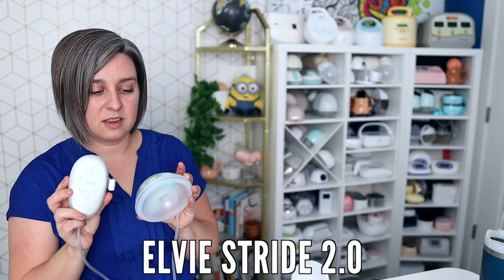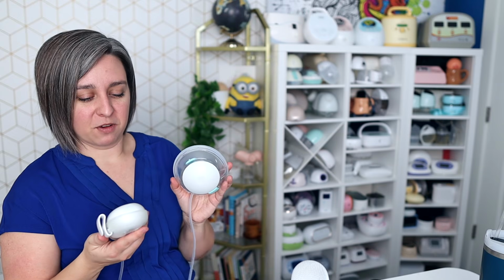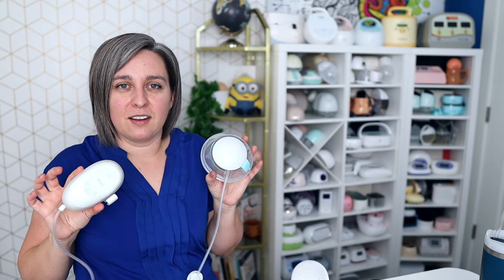A lot of pumps now are also coming with cups instead of flanges, which is not my favorite thing. The LV Stride is one of those. It just came out with a 2.0 version. They kind of made some upgrades to the cup, which I'm not sure I like. We'll have to kind of see how users do with it. Another video on the channel down below for you, but you don't get regular flanges with this. You only get a cup, right?